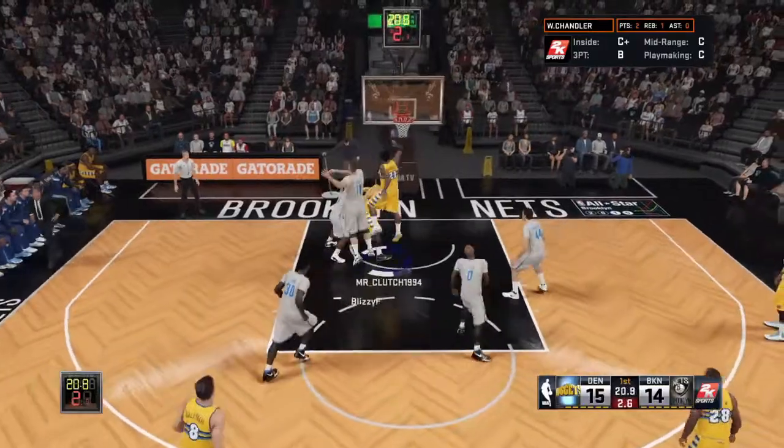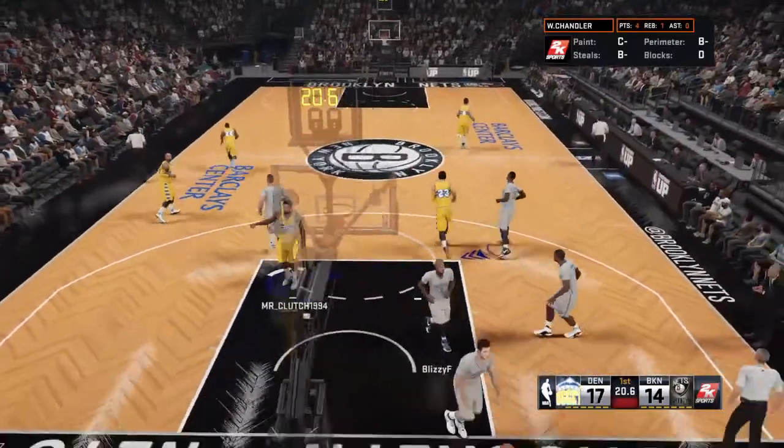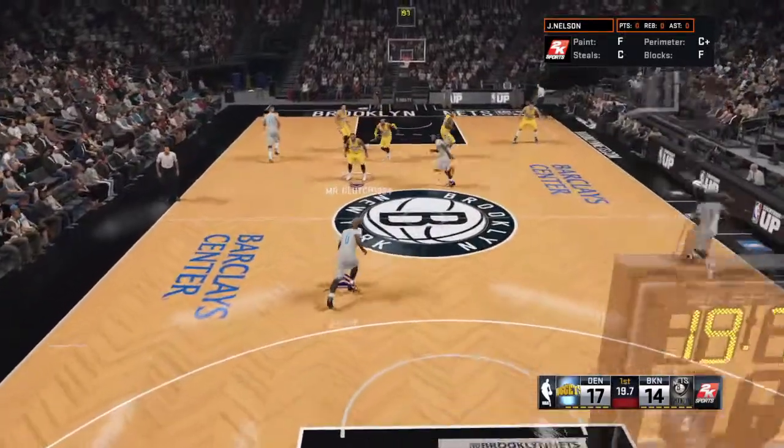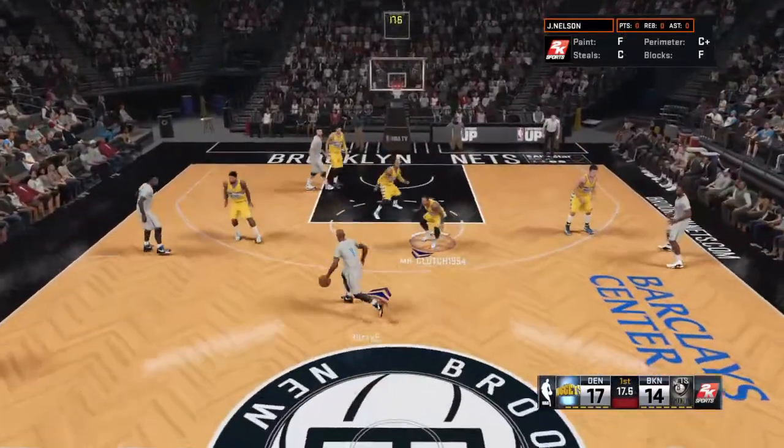Chandler kicks to Gallinari. Shot clock at 5. And that one's good. He had his head on a swivel and was able to pick out the pass and get the assist.